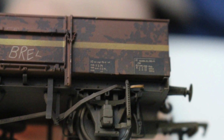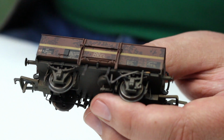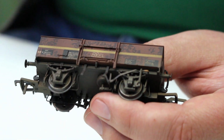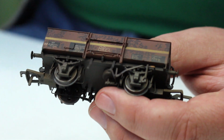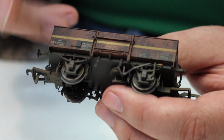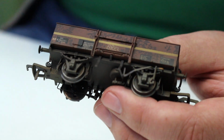When a wagon started appearing with this finish, it really was, in my opinion, a game changer, because really good weathering is so hard to do, and in a lot of instances beforehand, yes, they'd had a good go at trying to get it just right, and there's only so much you can do with an airbrush, but with this, they've done the tampo printing and then airbrushed over the top, and it is brilliant.